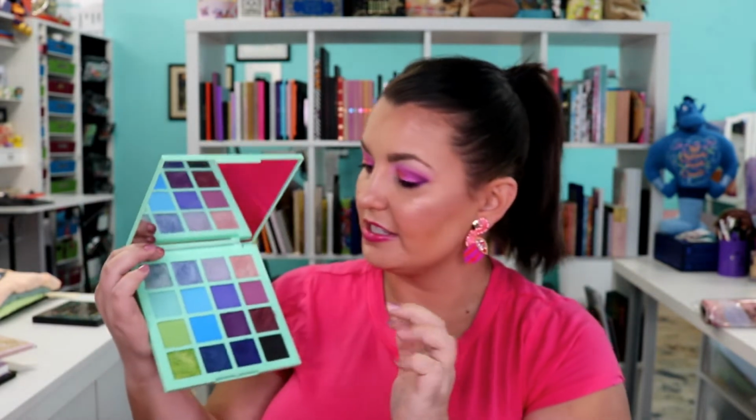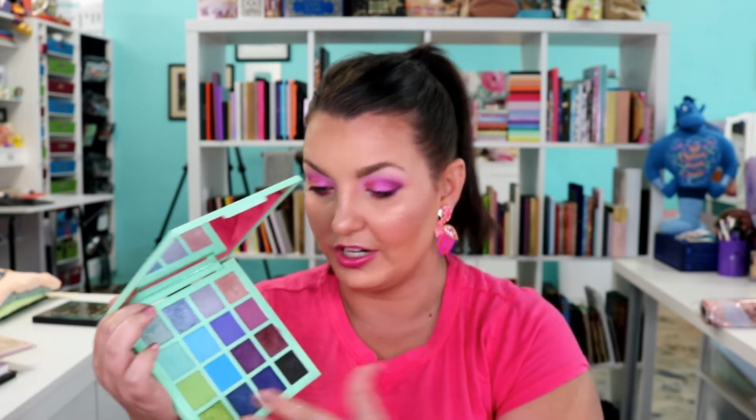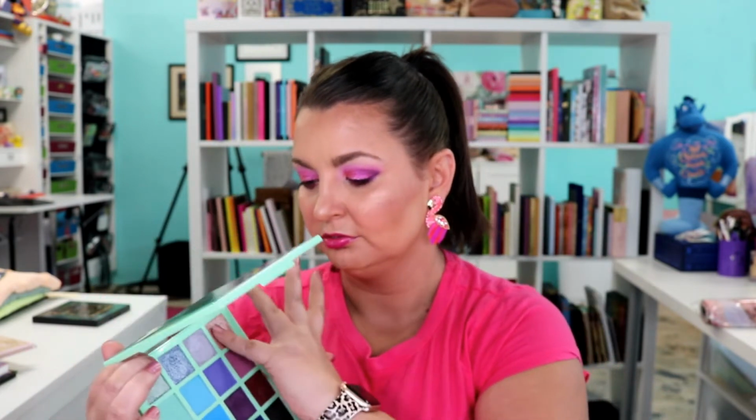So this is a newer palette to my collection. This is the LA Girl Main Stage, and I really like this palette, especially for the quality for the price of it. I think this palette was like $16.99, and you can get it at Ulta, and it's always on sale. But it has some beautiful tones in it. Like this green is lovely, and so is this green shimmer. Together, you can see that this would make a beautiful look. Excuse me, but you see how beautiful those shimmers are, just great.